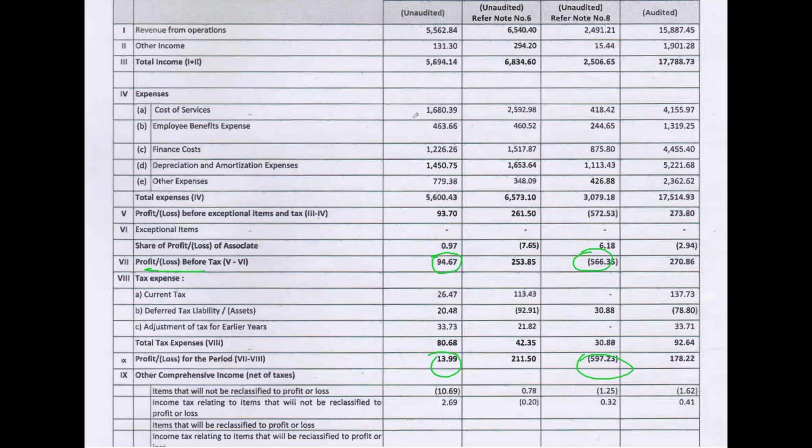Operating costs were high, as expected for a company in the co-working business. Cost of services was around 16.8 crores. Employee expenses were 4.6 crores. Finance costs were 12.3 crores, and depreciation was about 14.5 crores. When we add everything, total expenses came to roughly 56 crores, which means margins are tight. But that is normal for a real estate and workspace operator where rental costs and depreciation form a big chunk of expenses.